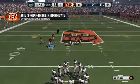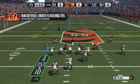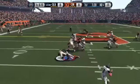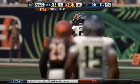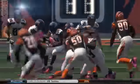First down, offense readying for the snap. Here's the handoff to Marshawn Lynch. Good job by the defense. They stopped the first down play that time by the offense, and now they have a good situation. Loss of 2 on that play.